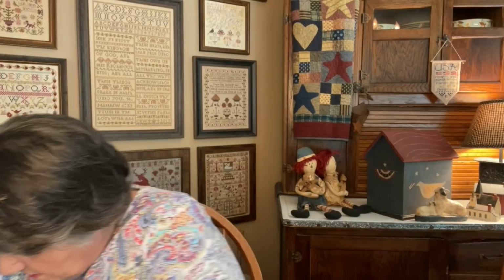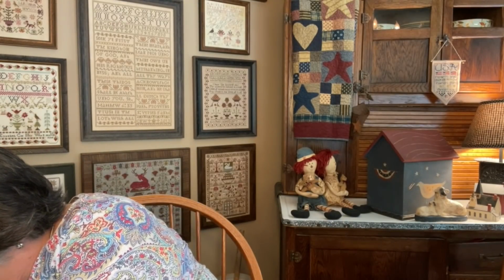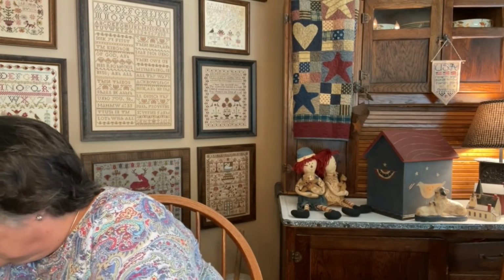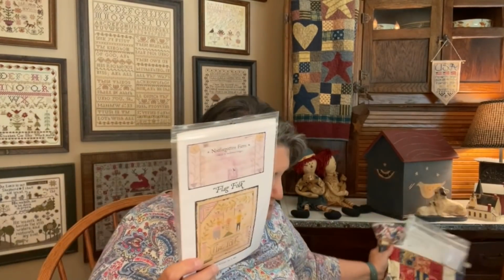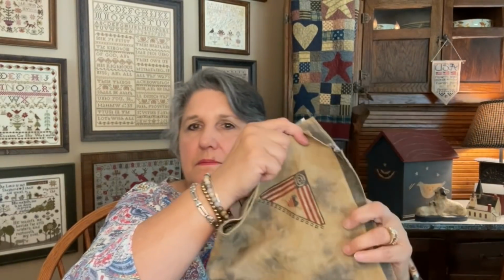Okay, just one second. I got this whole basket of stuff. It's here somewhere, I'm sure of it. It's Flag Folk is the one, and I started it on Murky. It's by Not Forgotten Farm. Flag Folk. Somebody I recently saw is working on it. I just don't know if I like it on the Murky.